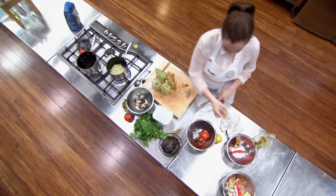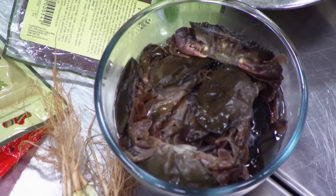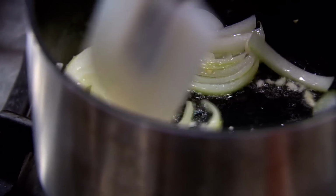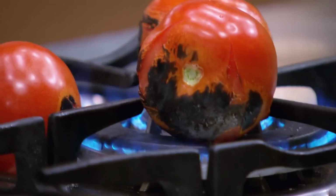The fact that I don't know a lot about Indian food is a disadvantage, but I know that I want to serve a curry base and a nice pile of crispy crab on top of it. Indian food is all about flavour and different layers, so I'm trying to achieve that by really sweating down my onions and garlic and getting them really nice and caramelised and burning my tomatoes to get that sweet, charry flavour into the sauce as well.